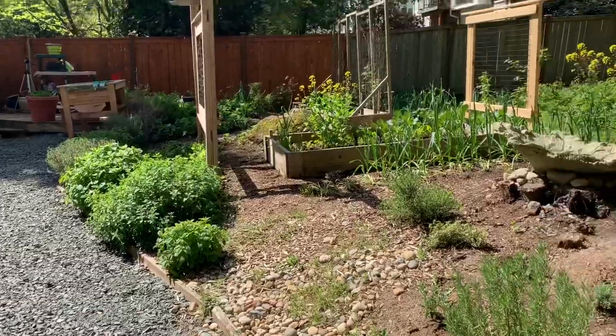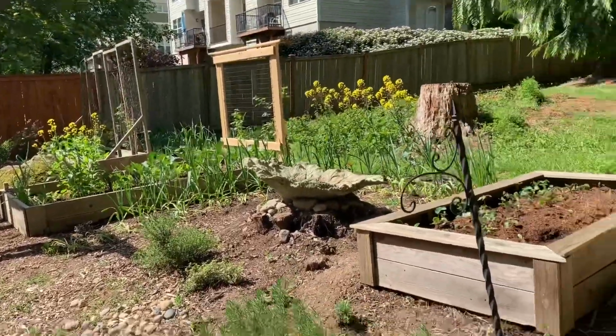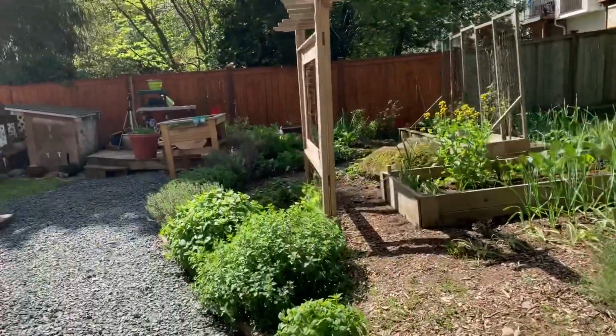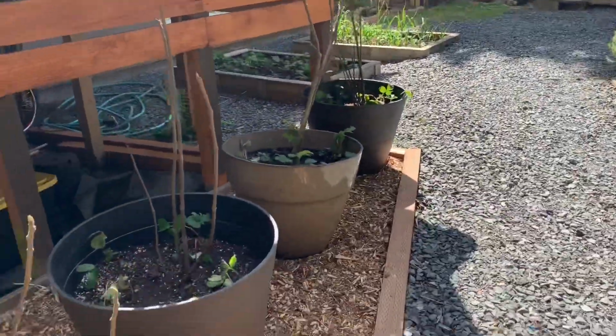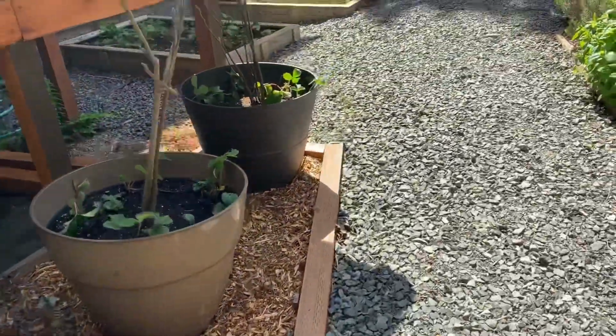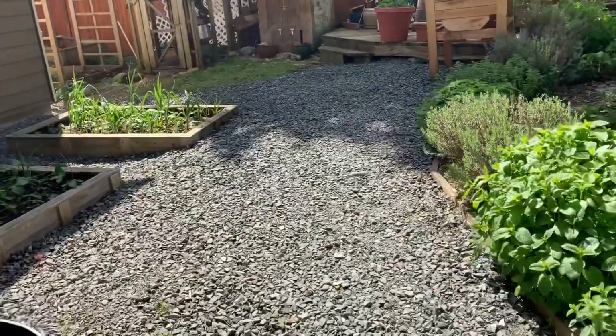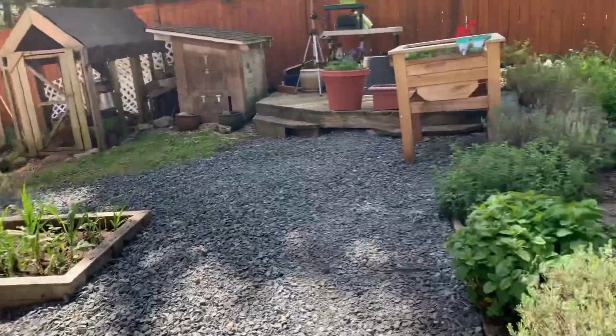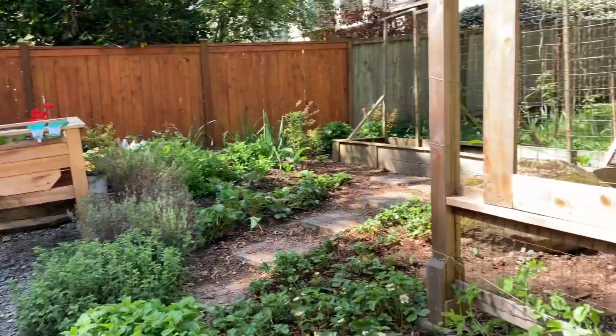So I'm down here now, so I'll give you a quick view of the garden. There's the fig trees growing in pots that I showed you earlier from the deck. Excuse the mess in the background. Chicken coop, chicken run, the 2 garden boxes. There we go.